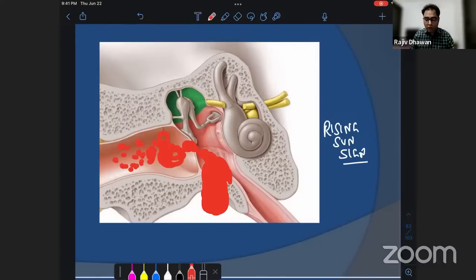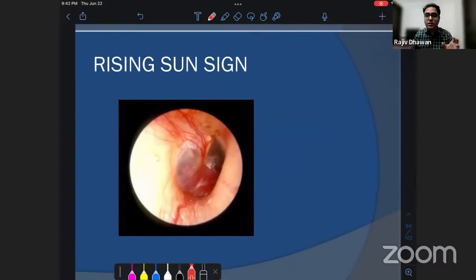So let us see the rising sun sign. It is a feature of glomus jugulare because the red vascular tumor is growing into the middle ear from below upward. Why? The tumor is growing from the glomus cells lying around the jugular bulb, because the jugular bulb is below the floor of the middle ear. It appears as if the sun is rising from the floor, and this is called the rising sun sign. Very soon the tumor will grow into the external auditory canal also.